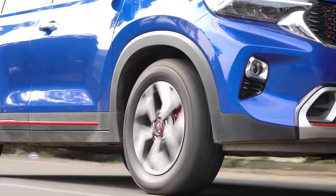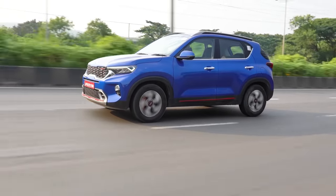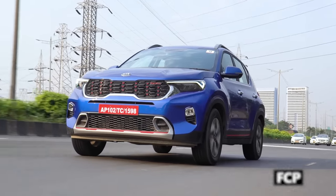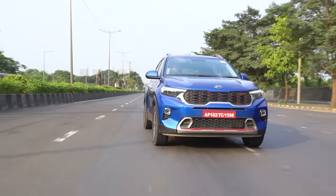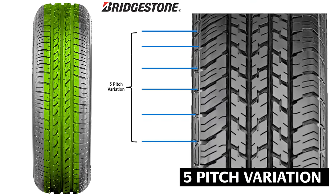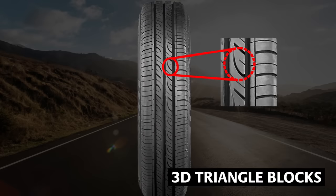So let's take a quick look at these new age tires from Bridgestone's portfolio to address that most important question: which tire is best for you? Focused on durability, the flat contact patch prevents tire deformation while minimizing shoulder wear for longer tire life. The 5-pitch variable tread greatly reduces tread pattern noise. 3D triangle blocks deliver utmost grip on the wettest of roads.